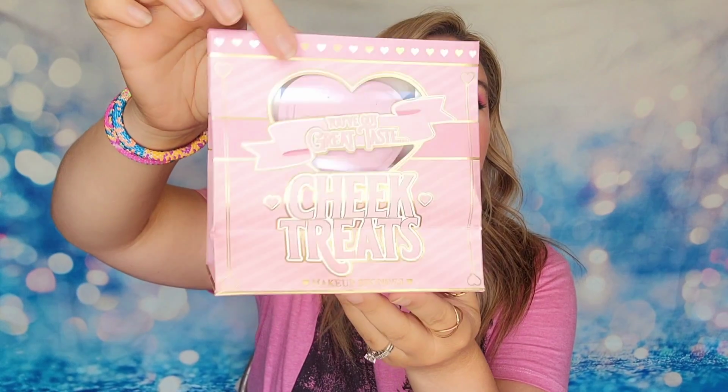The next one that I have in here is a little baggie. Oh my gosh, it says Cheek Treats. They're makeup sponges. I love this little bag. How cute. So it's just Velcro, and we open this up. Oh, they're hearts. You get all of these adorable little sponges. Oh my gosh, you guys. So this is what it looks like.